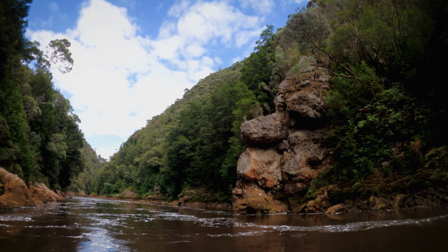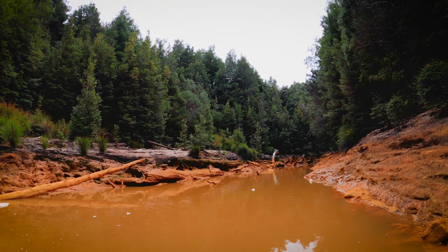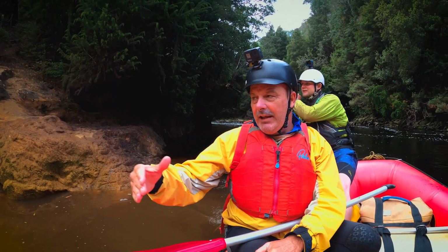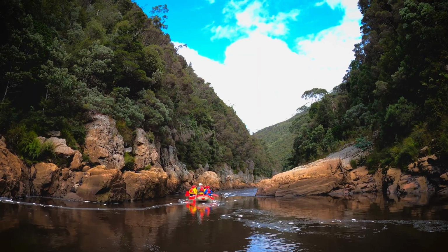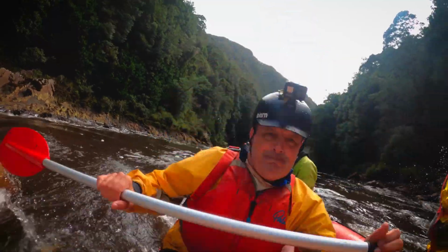And then, amazingly, you come up here and this is the Queen River. That's right, Ollie? And you'll see the colour change, and that's the remnants of mining from 30 years ago, but it's getting better. The vegetation's almost Jurassic in scale. The gorges, gorgeous. And the hero, of course, are the rapids.